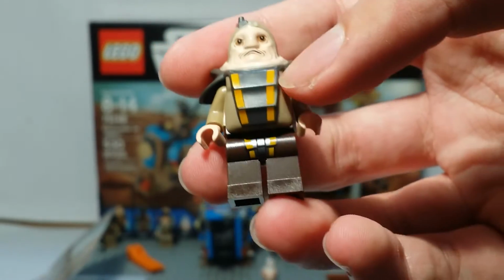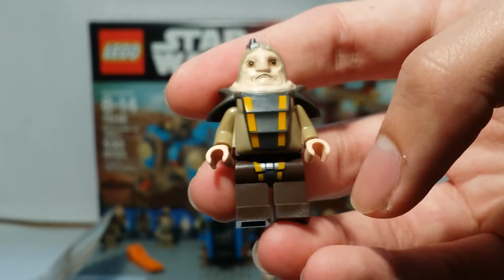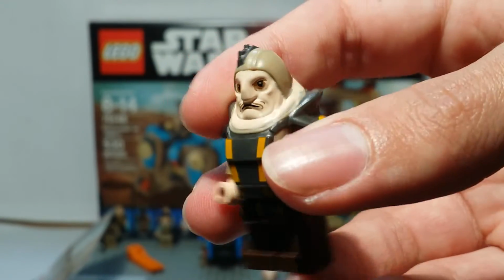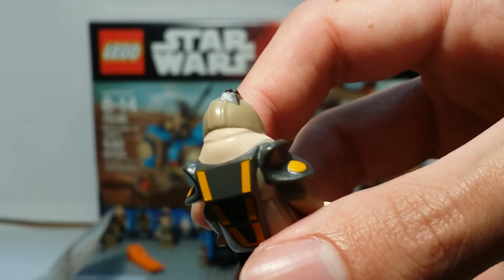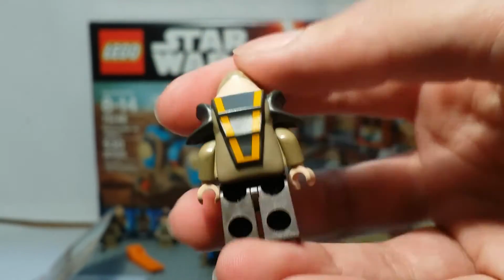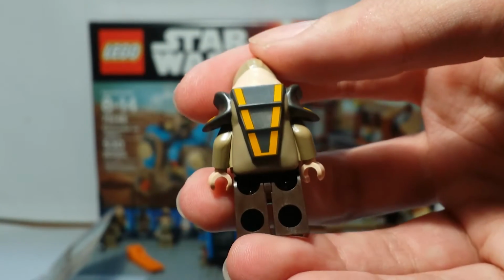But he's got some nice printing. You can see the yellow lines go down onto his belt, and they match up, which is nice. And he's got a nice angry face, like he usually does. And you can see his neck fat, which is always lovely. And the same kind of printing on the back. He doesn't have too much printing, but I think he's probably the best minifigure in the set.